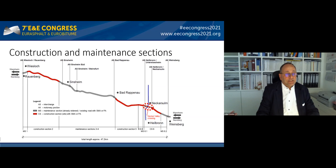On this slide, you can see the construction and maintenance sections of this project. The project starts on the left side at the junction Wiesloch-Rauenberg and ends at the motorway crossing at Weinsberg. The gray marked areas are the maintenance sections, and the red ones are the construction sections. A very remarkable part of the project is the new bridges for the Neckar Valley crossing. And marked in green, you can see all the sections with porous asphalt in this project.